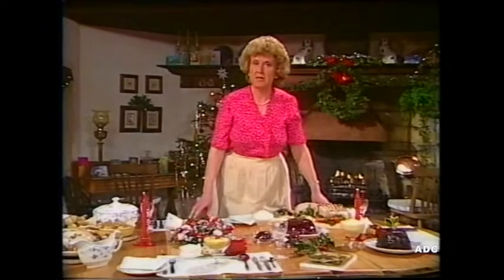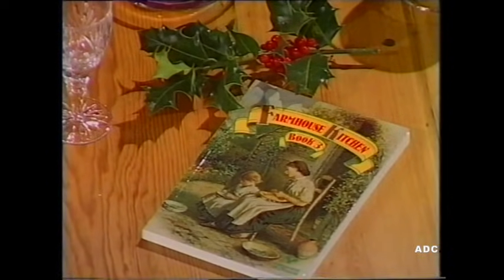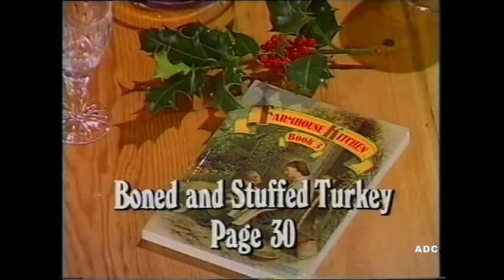Now, all these recipes, these Christmassy recipes, are in our book together with our usual lots of everyday recipes for the rest of the year. And the address for sending for the book will be coming up at the end of the programme. Now I'm going to start with my boned stuffed turkey on page 30.